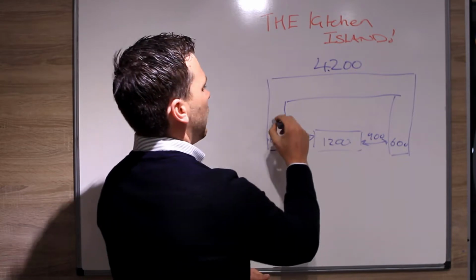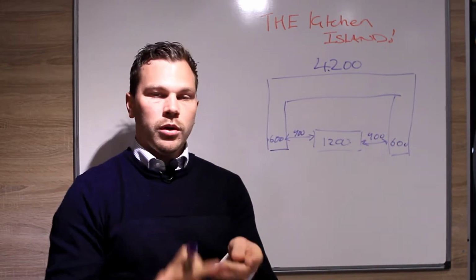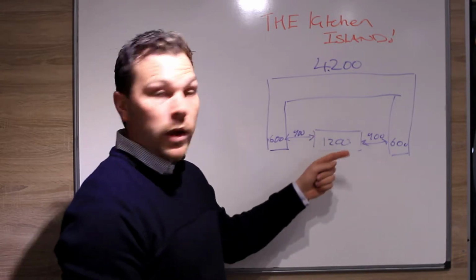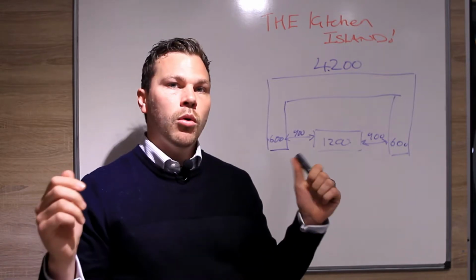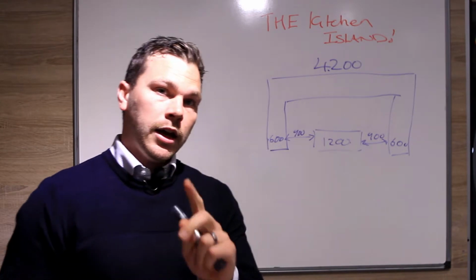So you do have lots of worktop space. Obviously that's dependent on where we put the fridge, where we put the hob, where we put the sink, but that would be the most optimum amount of worktop space that you'd have in the kitchen with the kitchen island. 4.2 meters. Now if you don't have a room that is 4.2 meters wide, what are your options? But you really want a kitchen island.